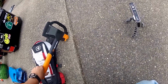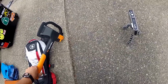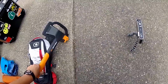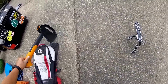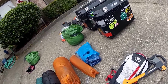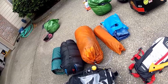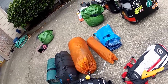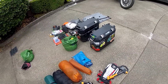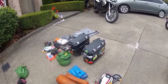Right now it's just an optional thing. Until I actually learn to use it, it's just dead weight to me. But eventually I'll get better at using it. So that is all of my gear that I take with me. That's all I have. A lot of it is optional, but a lot of it also is necessary. So hopefully that gives you a perspective of what I carry on my trips.